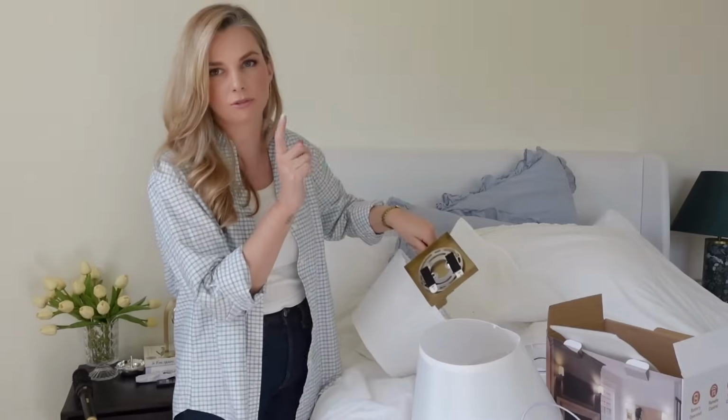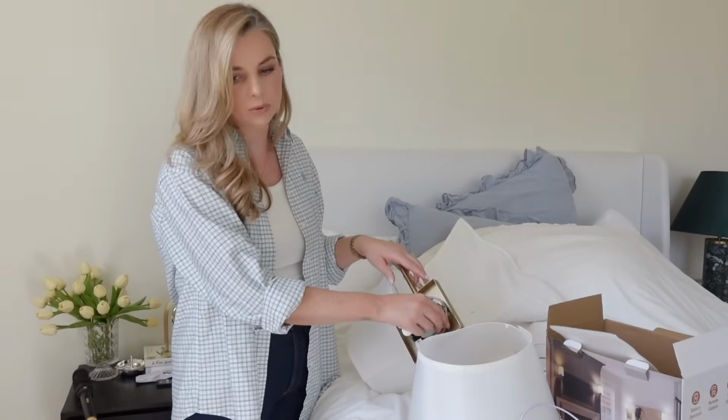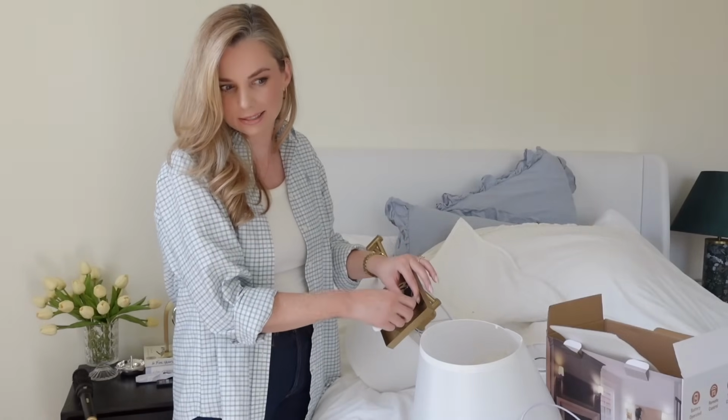Also too, I wanted to take the black ones to use on a picture frame out in the living room and just do the white ones so you can't see them. But I really think I might have to go out and get some.